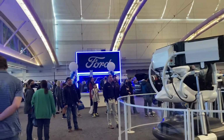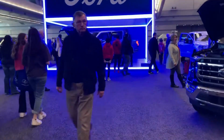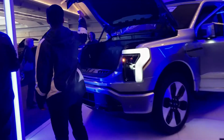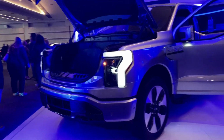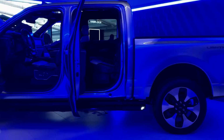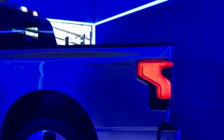Is that what I think it is? It's the new Ford Lightning. No way. Oh my goodness. Oh, that is so weird. There's no engine. An all-electric F-150 named after the legend Harry Lightning. Holy cow. The Lightning badge has changed a little bit.